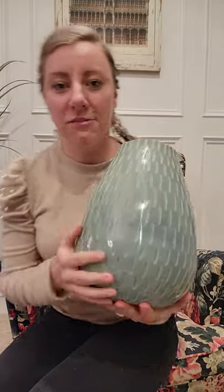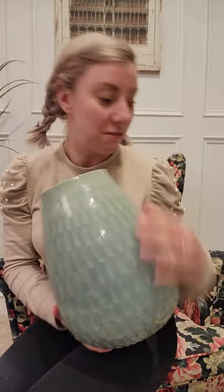Oh, and this. I forgot. This vase, really nice. Only $4.50, which I thought was pretty impressive. And then the last thing I got, which I think we're going to keep and put there. I'm trying to convince Andre, but we'll see.